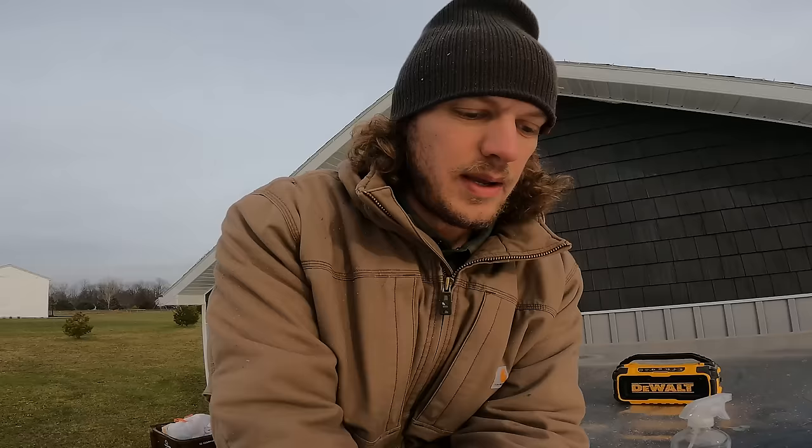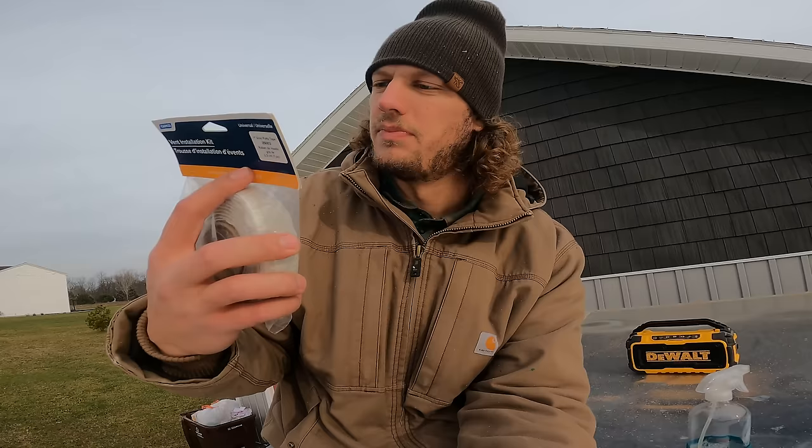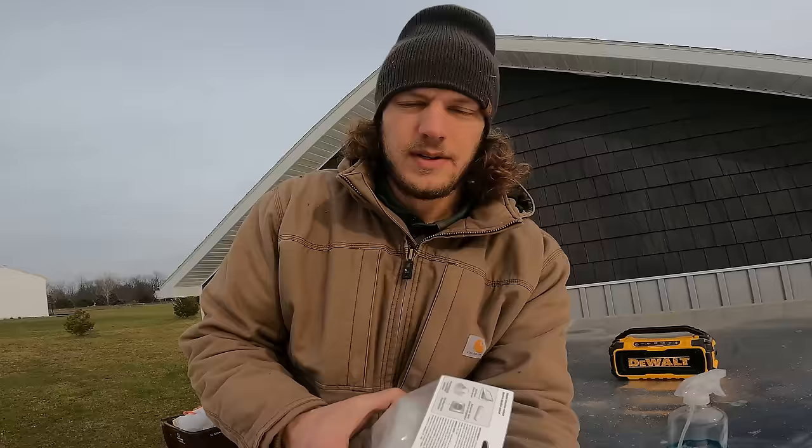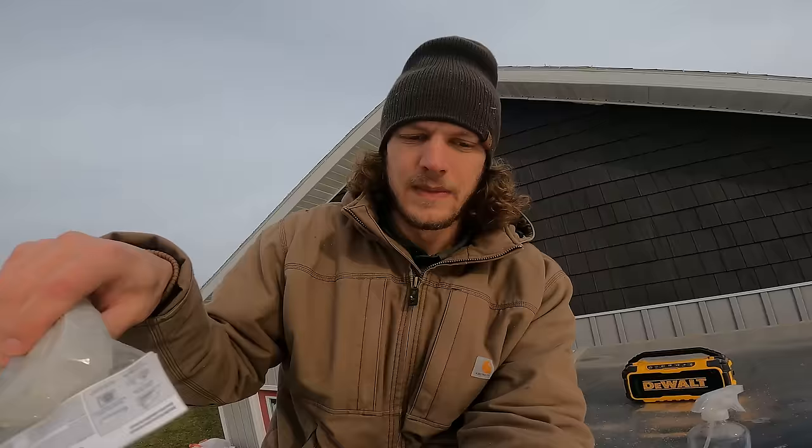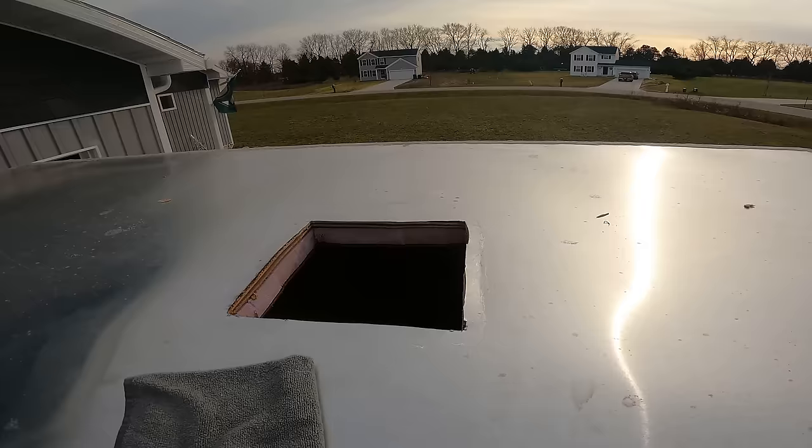I'm doing this, I forget what they call this tape. Butyl? Something like that. So there's a sealant tape. We're gonna put that down first. And then the fan. And then you screw it on. And then I have some self-leveling sealant that we will caulk all around it. But first, it needs to be cleaned up a little bit, just so stuff will stick nicely.